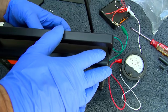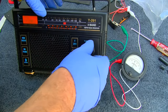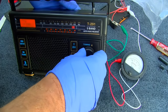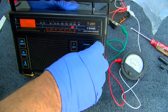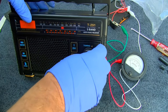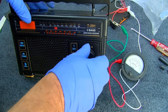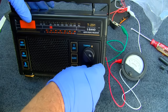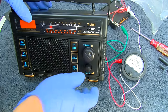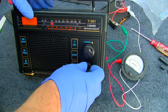Let's see, shortwave. That must be shortwave. Yeah, shortwave is absolutely useless. Shortwave is below an F. It even sounds like it's on FM. Sounds like it's decoding frequency modulation almost on shortwave.